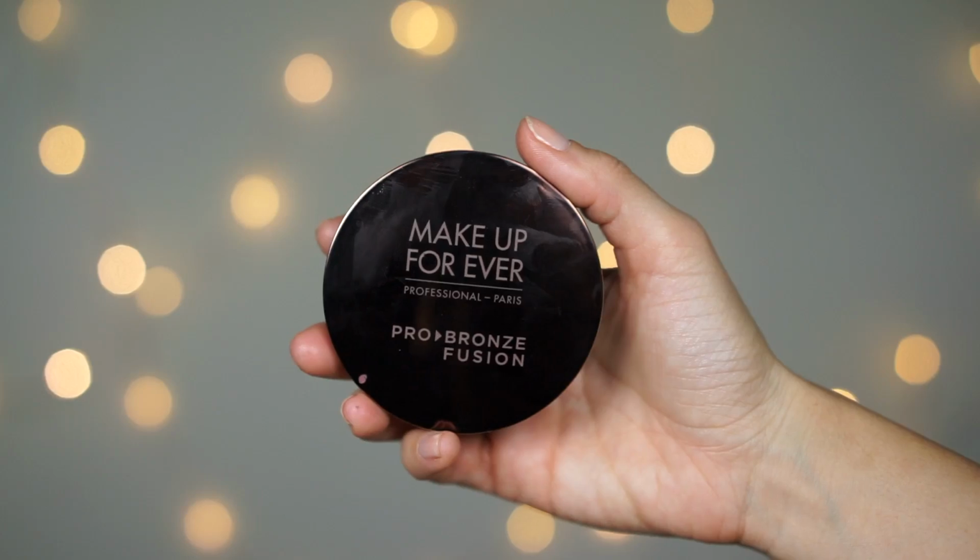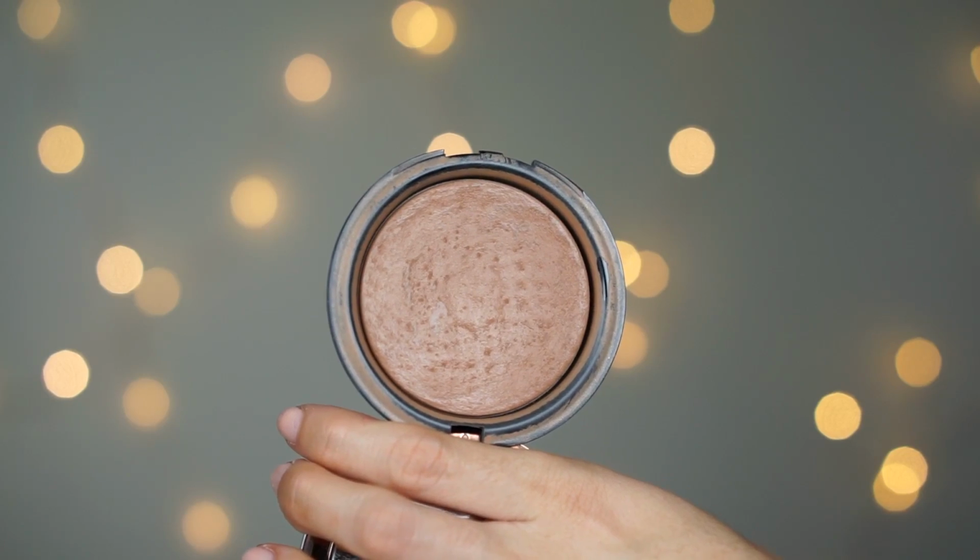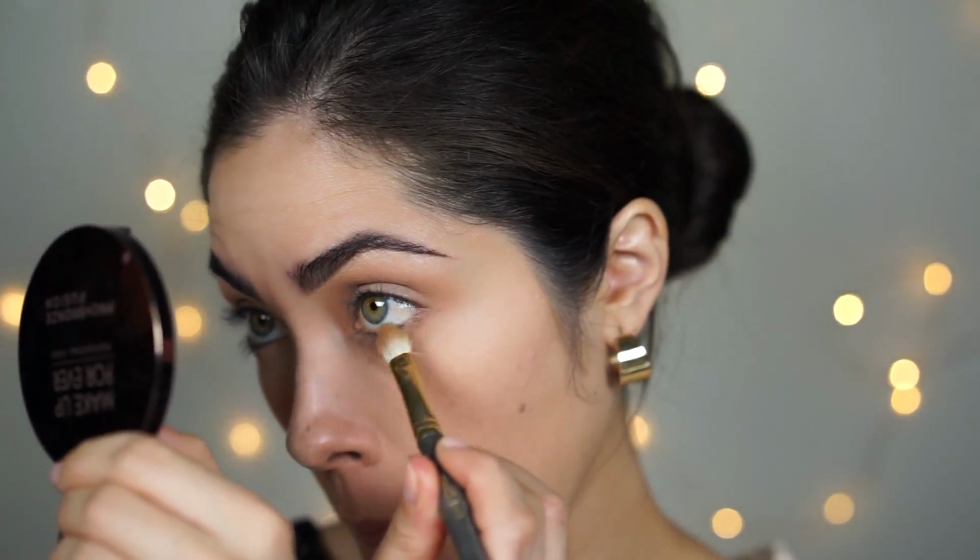For the shadow that I'm going to be applying to the crease, I'm going to be using the exact same bronzer I'm going to be using to bronze and contour my face, and that's the Makeup Forever Pro Bronze Fusion in the shade 20M. And I'm going to be applying it to my crease using the Smith 235 brush, which I'm also going to be using to finish the rest of the eye look. I'm also going to be applying this bronzer to my lower lash line.